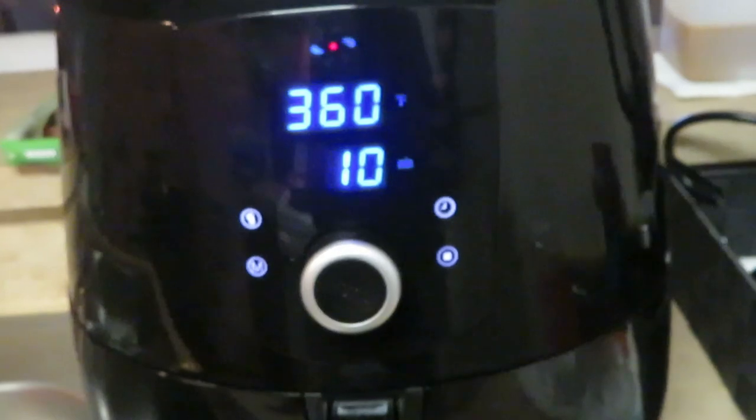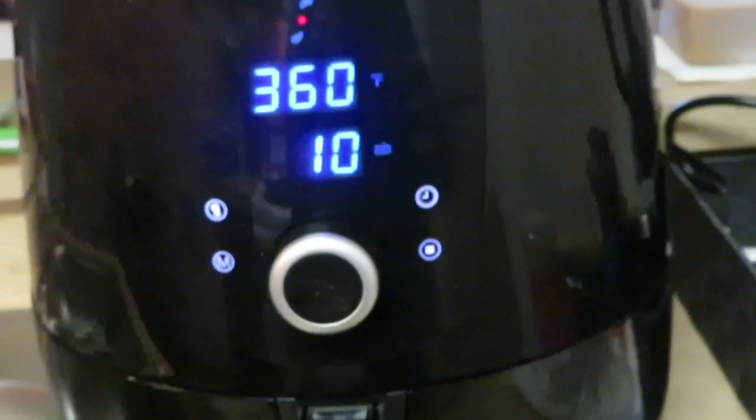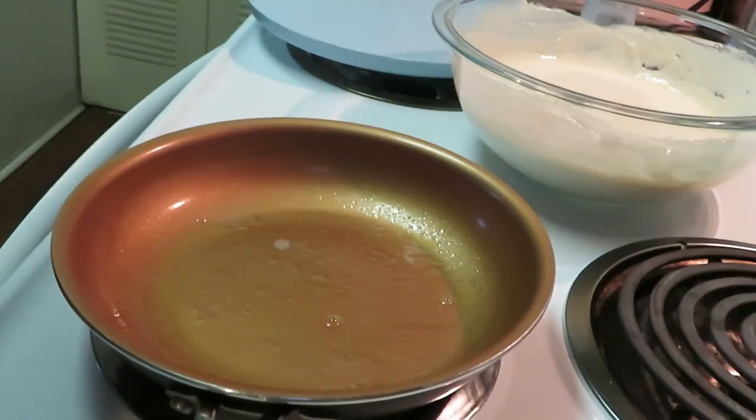Yep, 360, 10 minutes. See, mine automatically programs itself for 360 temperature, 15 minutes. So I just changed the time on it. I usually keep it at 360. Depends on what it is, I'll put it at 400. But I cook everything in this air fryer. You guys will see. Quick. Get in and get out, guys. Get in and get out. So we will be back when those sausages get done.